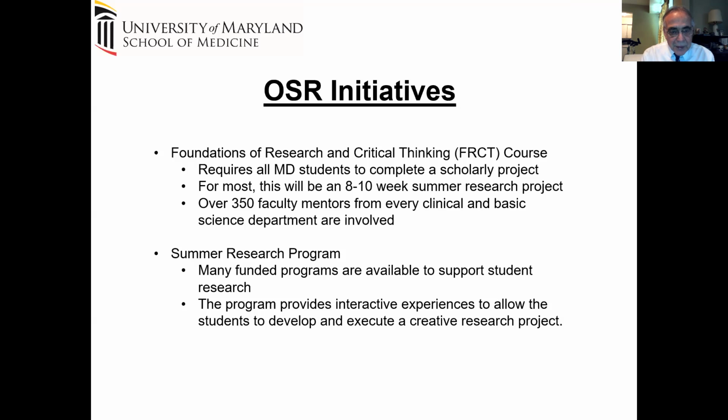So the program is designed to provide interactive experiences to allow students to develop and execute a creative research project. So in addition to the research experience over the summer, the students get a great deal of programming in terms of seminars, workshops, and other learning experiences that will help them execute their project.